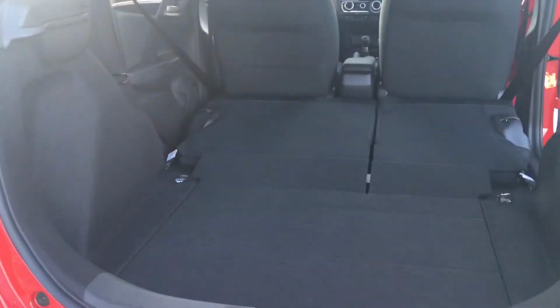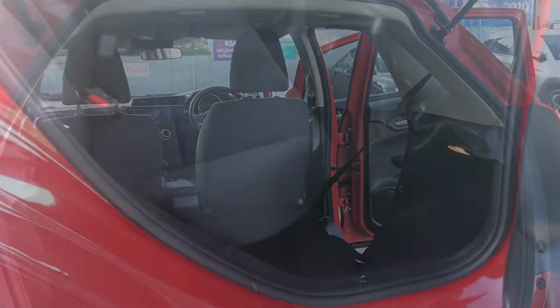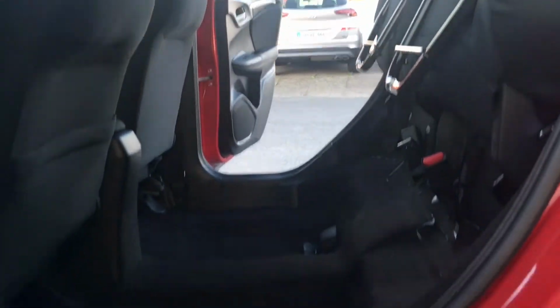So the first part of the versatility that I was talking about is let the seats down. That is a fairly big load area in the back. So for that size of car, you are getting into car style van territory there. But if you're familiar with Hondas, and even if you're not, these seats have a cool little feature that is not common on cars. These are what are called the magic seats.